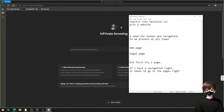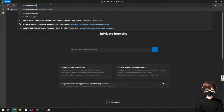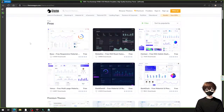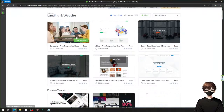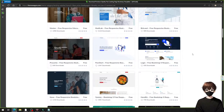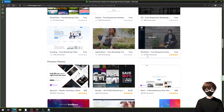So yeah, this is the goal. First I want to pick a website. I don't necessarily want to use Figma. I want to use a real HTML5 free template. And the template needs to be versatile, right? Landing pages, not too complicated. Free. Okay, so I want to have something simple. Oh, this is Bootstrap. I'm not looking for Bootstrap at the moment. Well, does it really matter if it's Bootstrap or not? Not really.